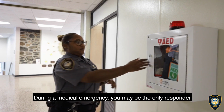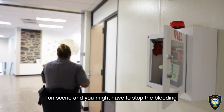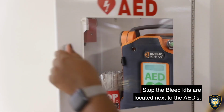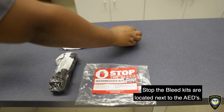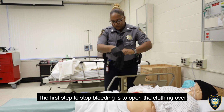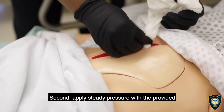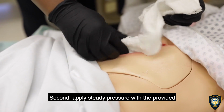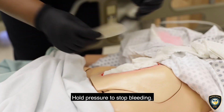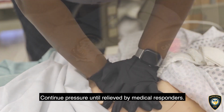During a medical emergency, you may be the only responder on scene, and you might have to stop the bleeding to save the individual. Stop the bleed kits are located next to the AEDs. The first step to stop bleeding is to open the clothing over the bleeding wound and wipe away any pooled blood. Second, apply steady pressure with the provided gauze in the bleed kit. Hold pressure to stop bleeding. Continue pressure until relieved by medical responders.